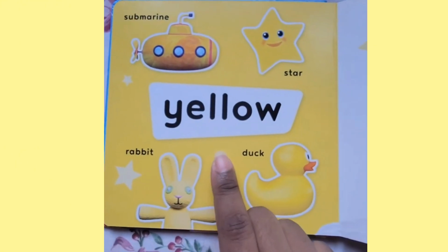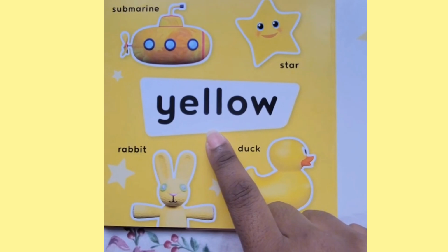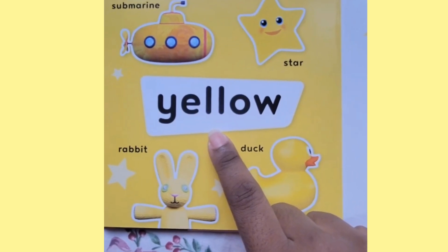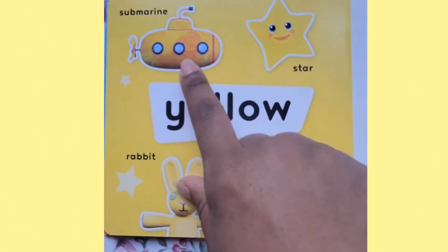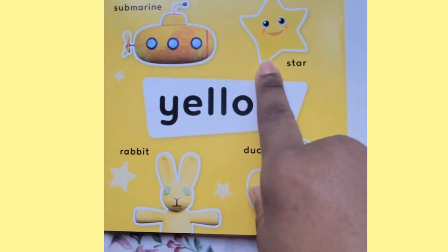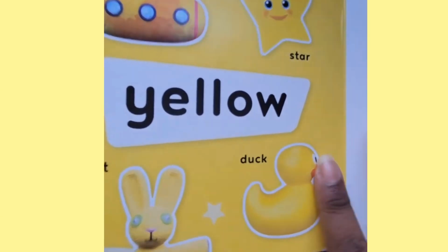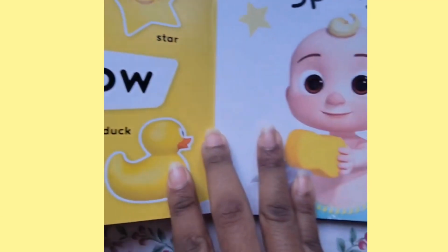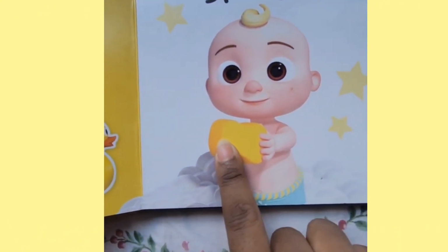This is the color yellow. Y-E-L-L-O-W. Yellow. The submarine is yellow. The star is yellow. The rabbit is yellow. The duck is yellow. And the sponge is yellow.